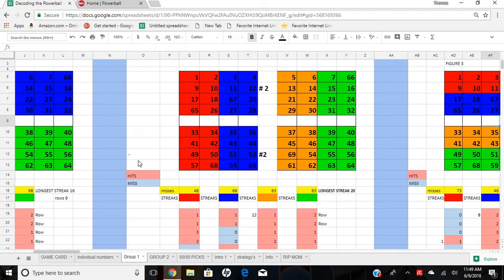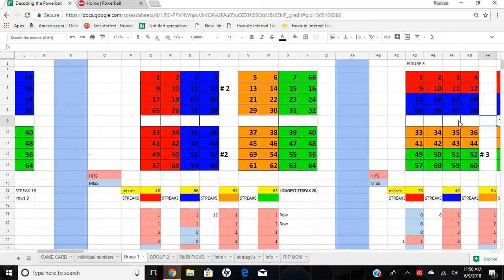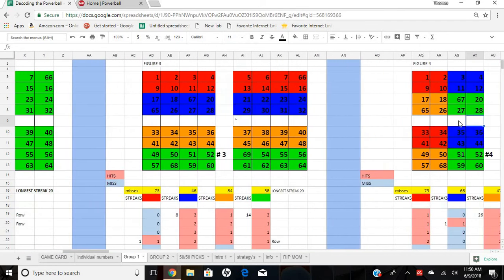Okay, and they all kind of look the same as far as their colors: red, blue, orange, and green. Now you can see that the green over here in option card number 1 represents this group of numbers here. But the green numbers over here on option card number 2, you can see how the green numbers are separated in this group.